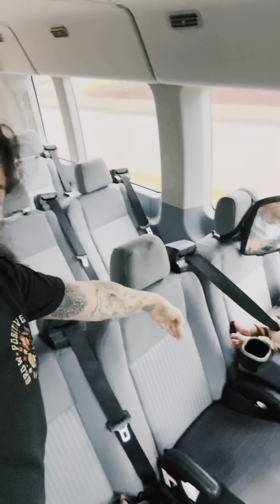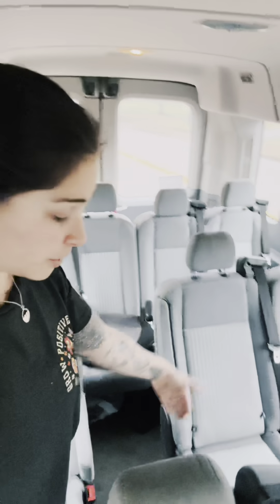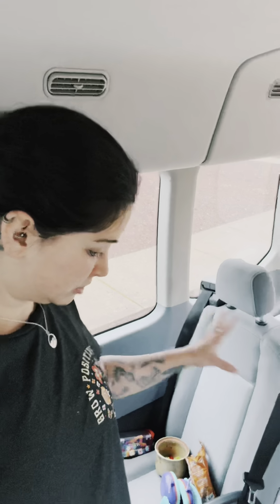Juniper has been sitting here lately. Jace usually sits here. And then I usually have my daycare kids here, or Jordan sits here. And then a lot of times Juniper, Jadalyn, and Jordan sit here. Jadalyn has her stuff right here, and then she's been sitting here. So they kind of move around a lot. They don't have assigned seats, if you will. But that's a majority of how they sit.